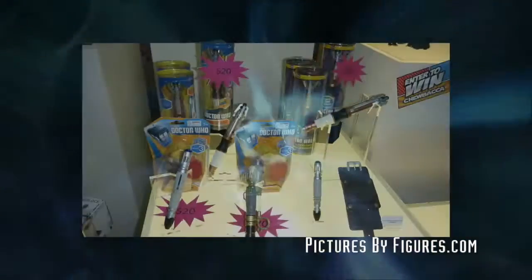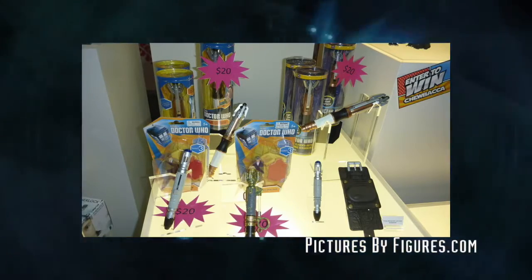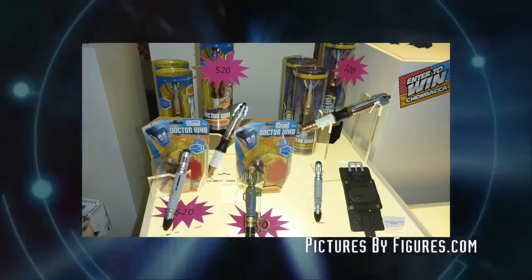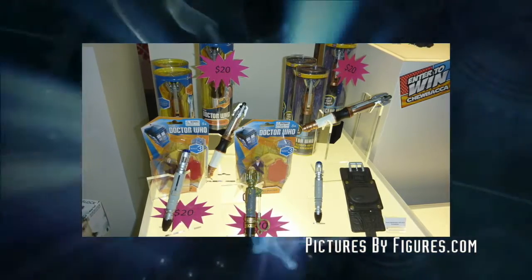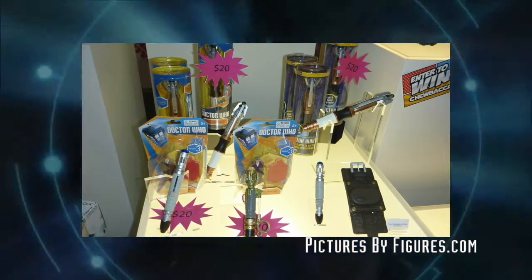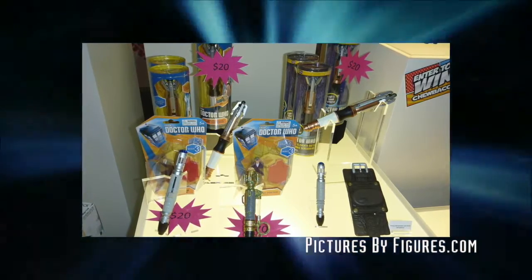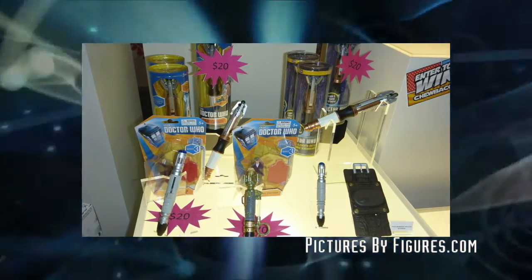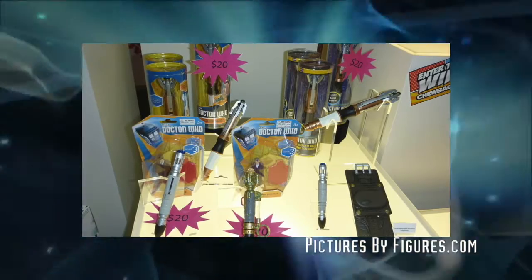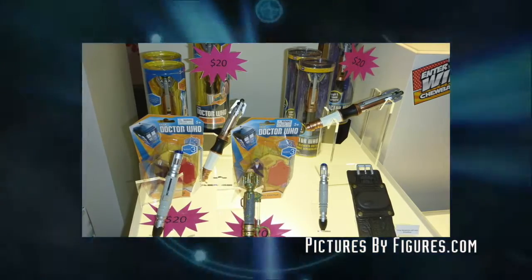Then we get on to some sonic screwdrivers and the vortex manipulator. I'm not sure whether they were selling the vortex manipulator, but they were selling River Song's future sonic screwdriver, the 10th Doctor's sonic screwdriver, the 11th Doctor's sonic screwdriver, but only the re-release version. And then they were also selling the 11th Doctor's sonic screwdriver with the 2 buttons, with the extended mode and the closing mode, as well as the 12th Doctor's touch control sonic screwdriver.